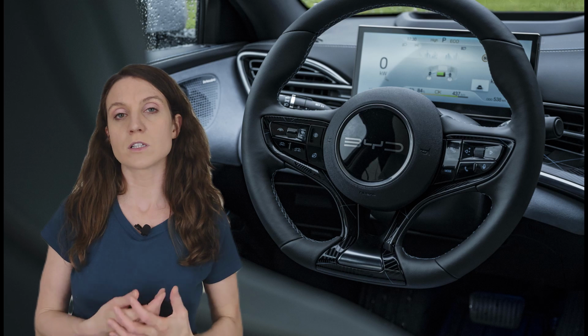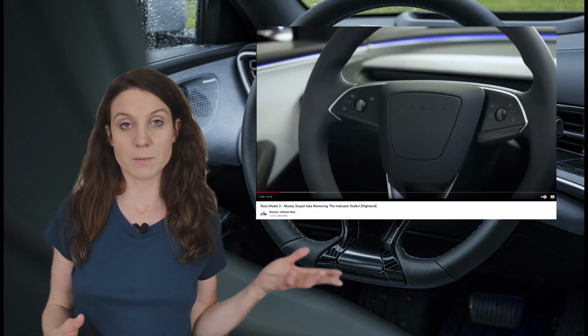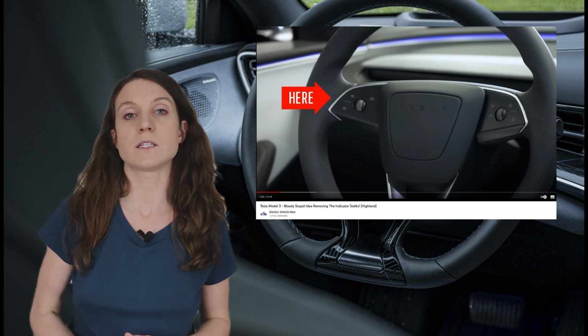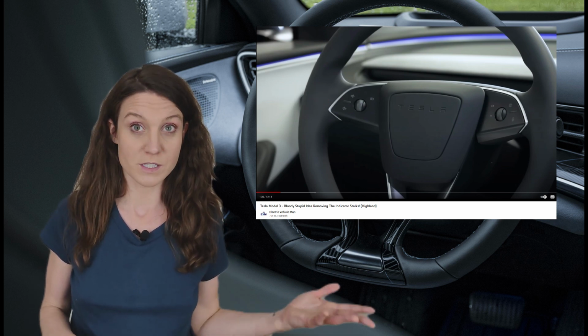So in the Tesla Model 3 Highland, the turn signal lever has been removed as a cost-saving measure, and it's been replaced with these steering wheel buttons that really only work in the ideal steering wheel position.